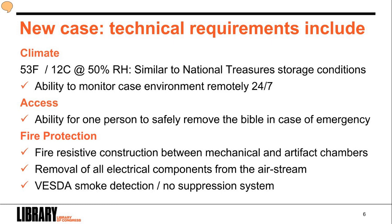So a decision was made to go forward. On this slide, which lists some of the technical requirements, I've checked those new to this case design. Additional stipulations from senior management required the case be able to accommodate the temporary display of other national treasures, as well as the ability to dismantle the case and reinstall it in a different location should the library's exhibit plans change in the future.